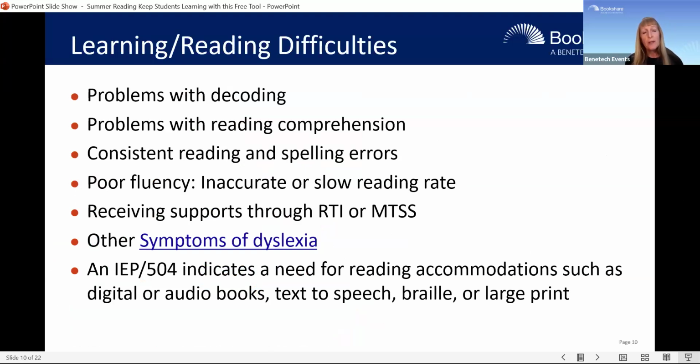The kids who qualify based on having the learning or reading disability, if they haven't been diagnosed yet with dyslexia or an SLD, there are some signs and symptoms that you can look out for that might give you pause to think this student might qualify. These are students who have problems with decoding, again, with reading comprehension. They might demonstrate consistent reading and spelling errors, poor fluency. Maybe they are receiving supports through RTI or a multi-tiered system of support. They've been identified as reading below grade level and needing additional supports. Maybe they have some of the many, many different signs and symptoms of dyslexia.